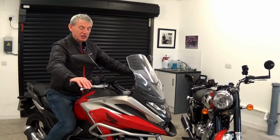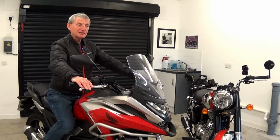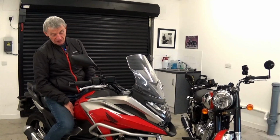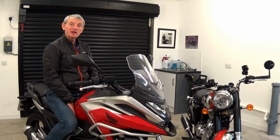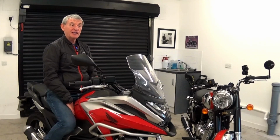The engine's quite a sweet engine. It's not the most powerful in the world for a 750, but it's very torquey, and it pulls well. Maintenance on it is a piece of cake. It's an easy, simple design, easy to get into all the engine components and all the service parts. For anybody who wants to do home servicing, this is another ideal bike.